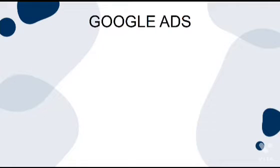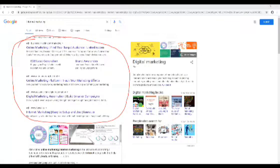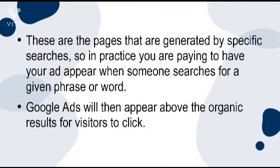Google Ads. Google Ads are the first platform that springs to mind for many people when it comes to paid ads. In fact, Google advertising and PPC are almost synonymous for many people. Google Ads are ads that appear on Google search results. The full name is Google AdWords, and technically, you're paying to appear on SERPs, search engine results pages. These are the pages that are generated by specific searches. So in practice, you are paying to have your ad appear when someone searches for a given phrase or word. Google Ads will then appear above the organic results for visitors to click.